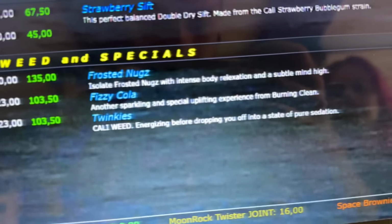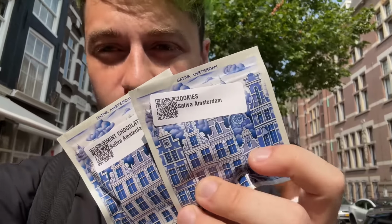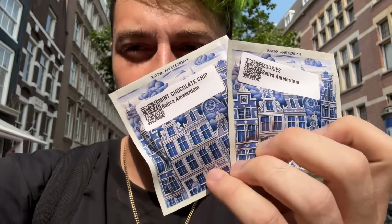Damn, even this Twinkies, they're selling the 5G for the same price that a lot of other places are selling 3.5. Can I have a look at the mint choc chip and the Zookies? Damn, mint choc chips are super good, yeah. Okay, sweet. I'll get 1G of both. Okay, so not maybe quite as good as sometimes when I've seen it. Sometimes they have Skittles there for like 12 euros a G, but I got these two, which was a Zookies and a mint choc chip.